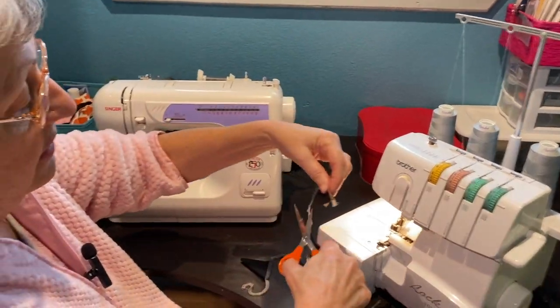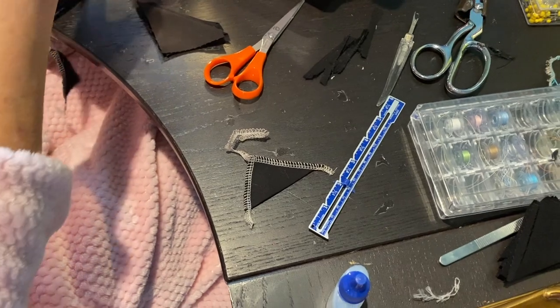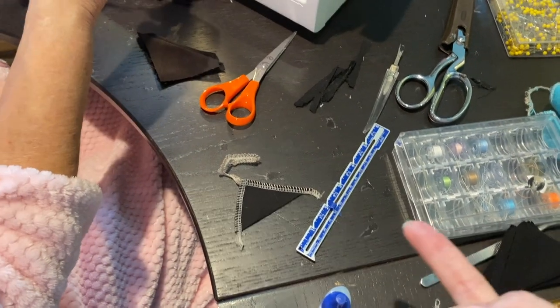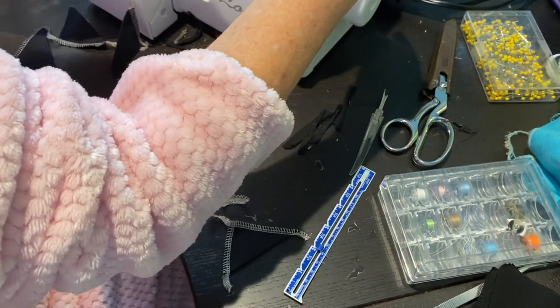And then we'll just come back and cut them out. And yeah, you have your pocket. Okay. Got your little pocket. Then we'll put the magnet inside there and stitch that across. Easy peasy.